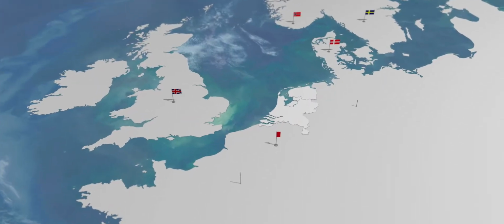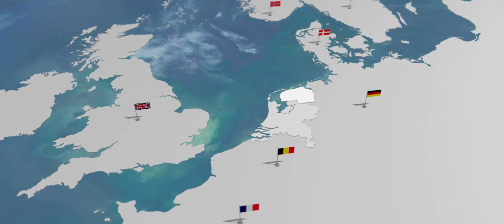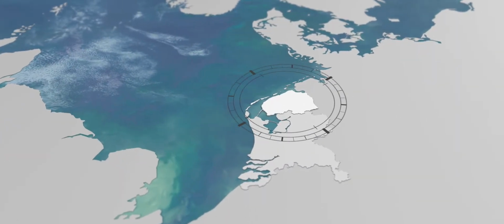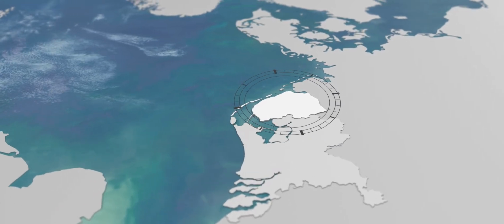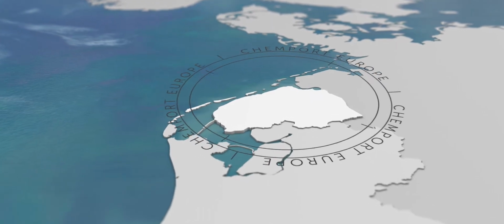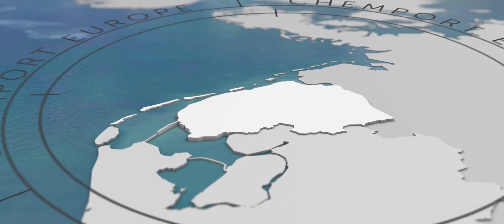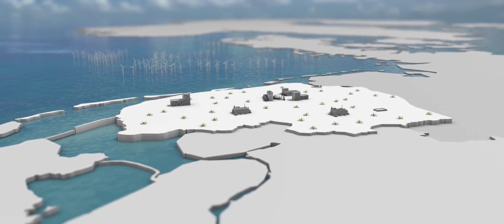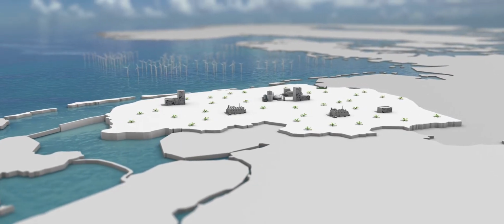Located centrally in Northern Europe, in the Netherlands, lies a region that sparks the imagination of developers and entrepreneurs. It's known as Chemport Europe and stands out for its ideal properties for the sustainable chemistry of the future. An ecosystem of growers, industry, knowledge, innovation, and government.